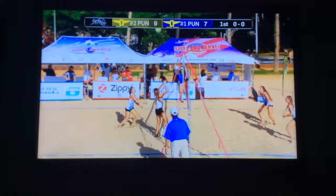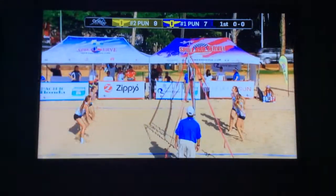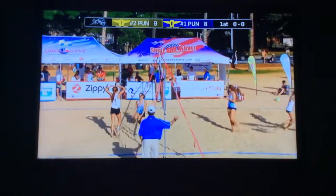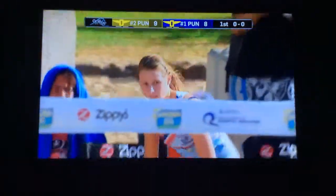Coming in, diving is Markwood. Markwood with the easy shot. Anderson puts it up. Back to Anderson. They're just playing a little back and forth game and making each other keep it close to the net. And a winner that time by Anderson.